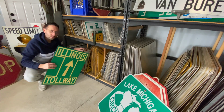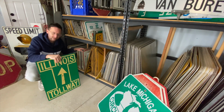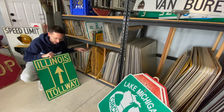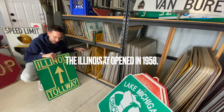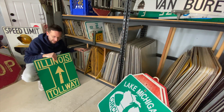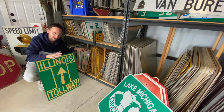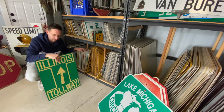Here's a green Illinois tollway. So this is a counterpart to the round Indiana toll road sign. This is for the Illinois tollway. These signs became popular probably in the mid 60s. They used these until I would say the mid to late 80s before they updated the logo somewhere around the 90s. Don't hate me in the comments if I got those dates wrong, but it's somewhere around there.